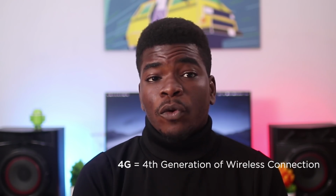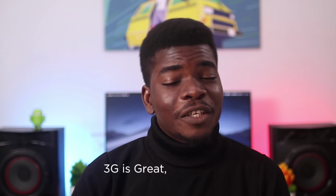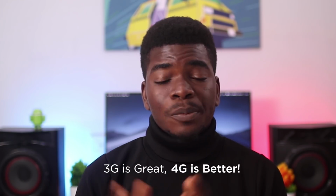First of all, what is 4G? In simple terms, 4G is the 4th generation of mobile or wireless connection, and as we have 3G and 2G, 4G is significantly faster than 3G. For instance, typical download speeds in 3G can range from 1.5 Mbps, which measures how fast your internet speed is, to 7 Mbps. Welcome to 4G. 4G gives you a maximum of 150 Mbps on a standard 4G connection, and if you look at 4G LTE, you get a maximum download of 300 Mbps.